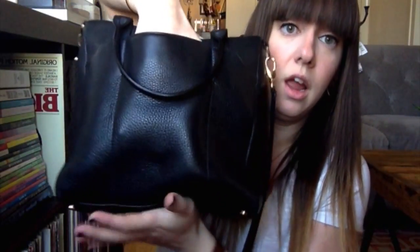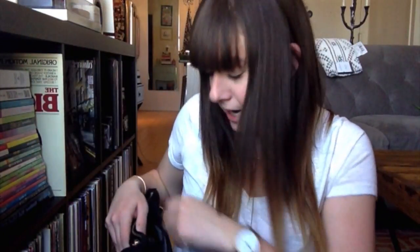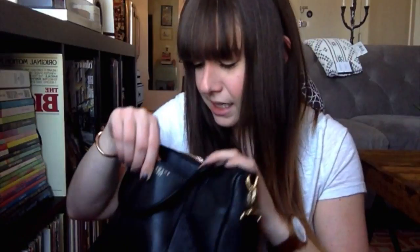They're pretty deep. So you could see it runs all the way down to about here. I sometimes slip my phone in here if I'm just wearing the bag on my side and I just need to grab my phone really quick. And then in the front pocket of it, I have business cards, a lot of them, and then I also have some stickers, which I didn't really know were in there, from some ginger beer thing that I got a couple weekends ago. So the bag just looks like this.